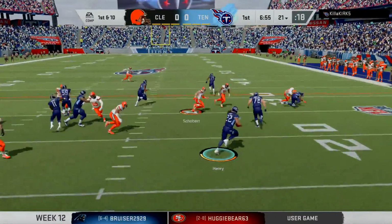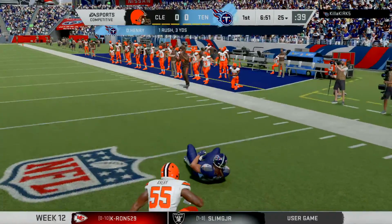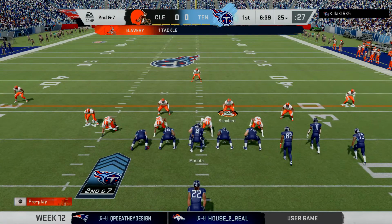Now a first carry for Derrick Henry. And he'll get about 3 as he takes this up near the 25. Give him 3 there on the first play of the game, and it's second down.